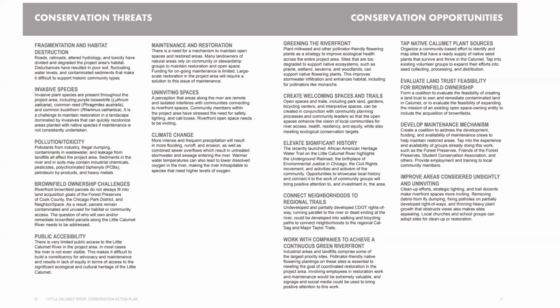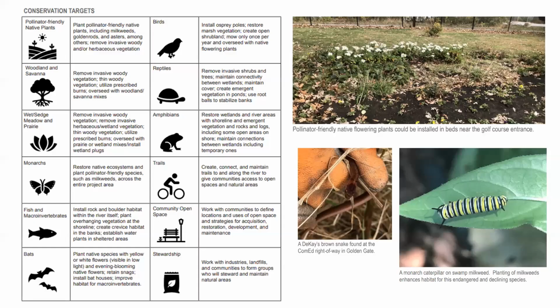And you'll see some site sheet examples in a moment. We identified threats and opportunities for achieving the goals of coordinated restoration and community connections to the river. I'm going to talk about some of the opportunities later in the talk and how Openlands and partners are working to address them, especially in terms of creating welcoming spaces along the river and elevating significant history to bring positive attention and investment to the river and its banks. Openlands is doing a bunch of work.